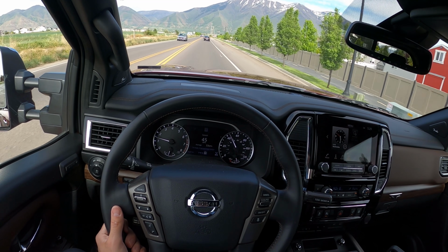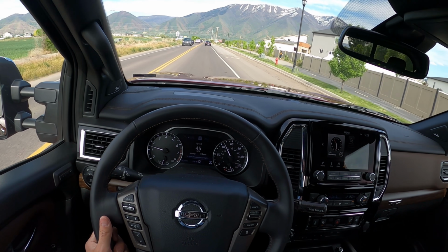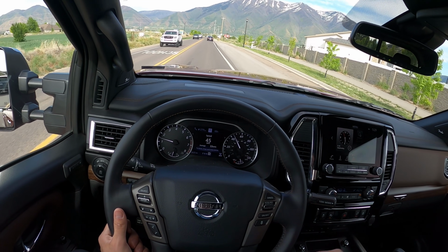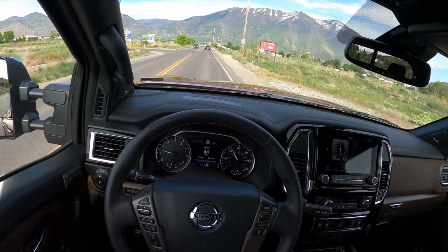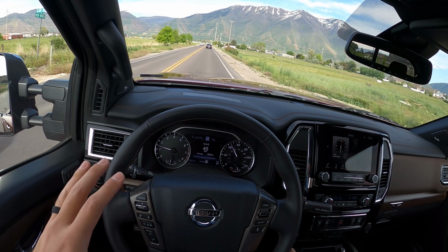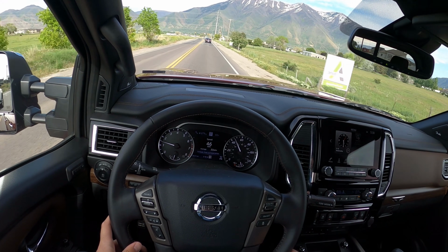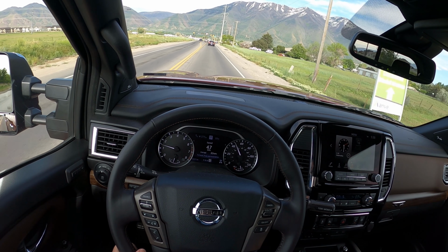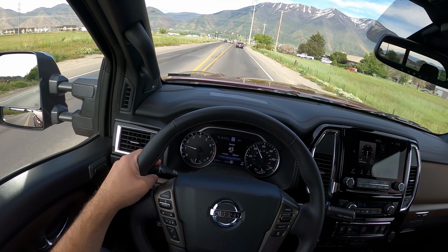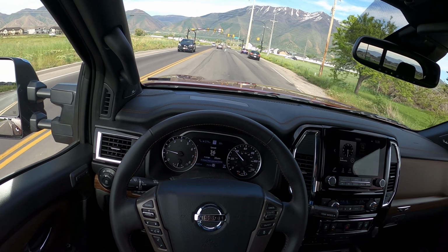Now, in terms of the XD, it's kind of weird because some half tons tow about this much, and some half tons have about the same payload capacity as this. But again, if you want that Japanese reliability and you want a little bit more capability from a towing and payload capacity perspective, that's what the XD gives you. It is definitely a niche vehicle. But like I said, I see a use for it. If you're a Titan fan and you want more towing, that's what this gives you.